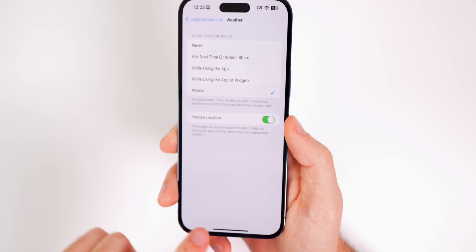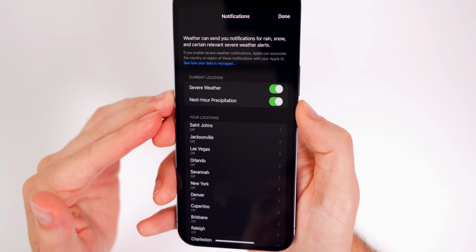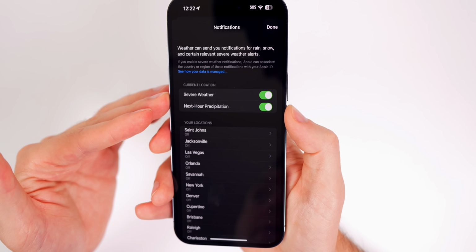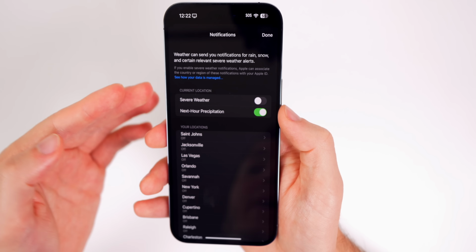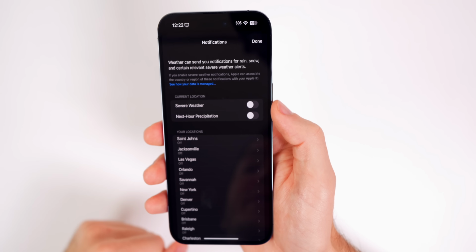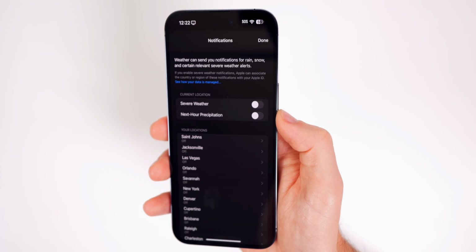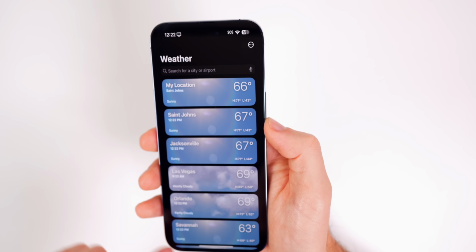So that alone may be a reason to not have this turned on, but you especially do not want to have this turned on if you're in an area where you don't really have severe weather very often. You may as well just turn this off completely because if you don't have that very often, next hour precipitation is nice, but you don't need that if you don't live in an area where you have constant precipitation or severe weather. So just keep that in mind.